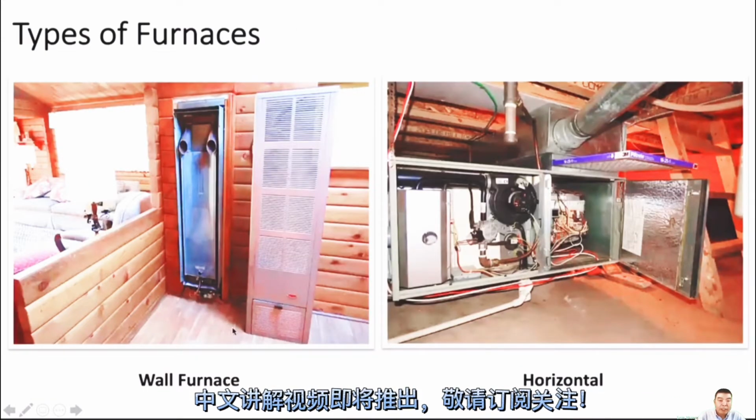This is a wall furnace. A wall furnace may be found in an addition to a building or in recreational properties. Sometimes in mobile homes we can still see wall furnaces too, because there's no need for a full-size furnace, or because of the inability to extend the ductwork from the mechanical room to every room in the building. Wall furnaces are generally less efficient than high efficiency furnaces, or even medium efficiency furnaces. If we see this one, we know it's low efficiency.